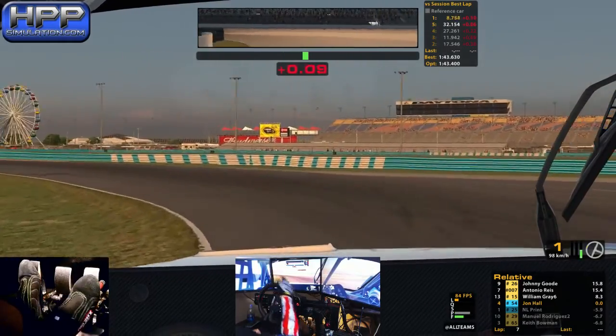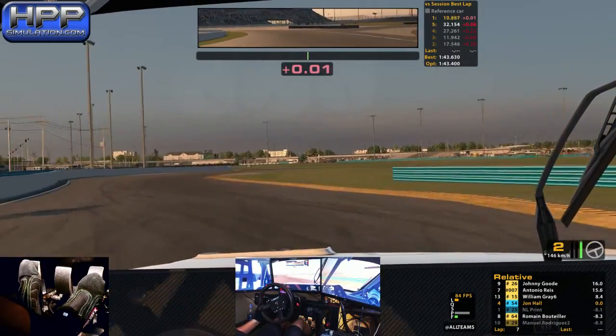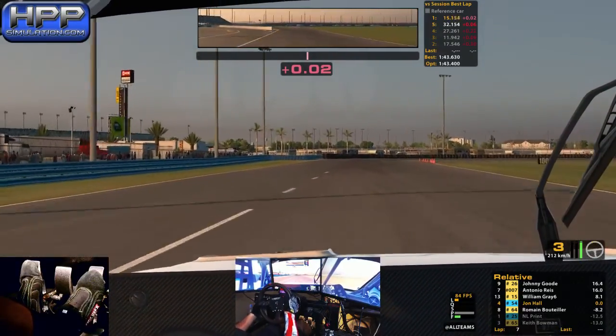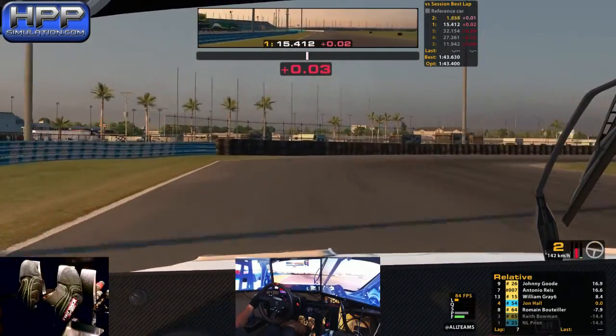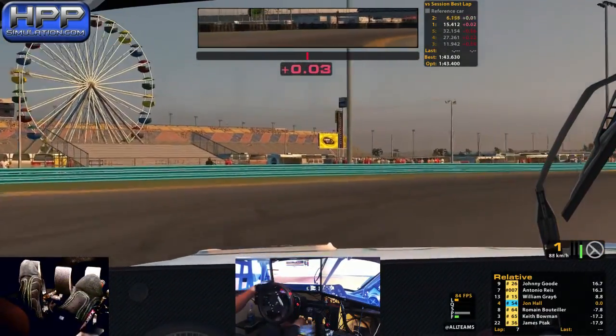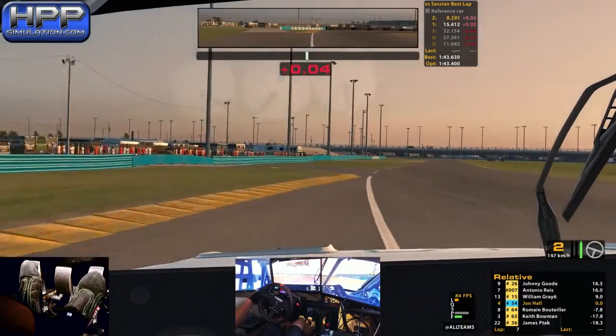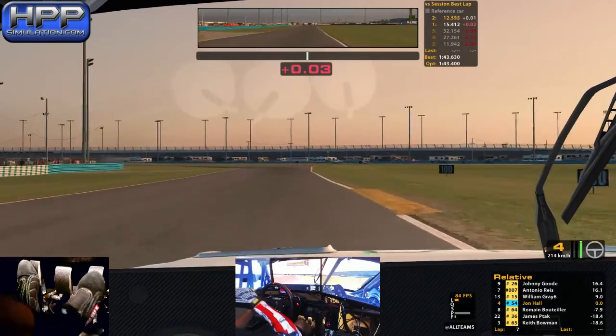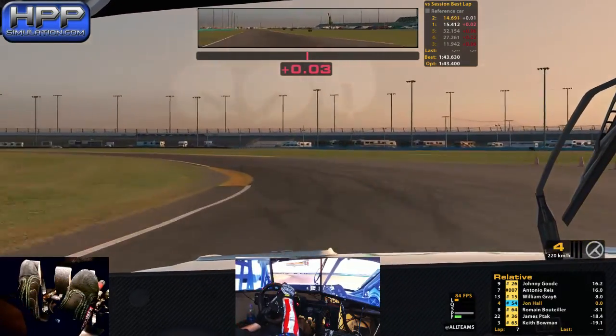Maybe slightly more stable under braking. Hard to say. Doesn't feel any worse on exit. If anything, maybe a little bit better.